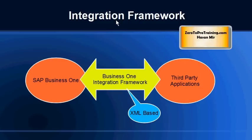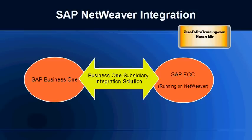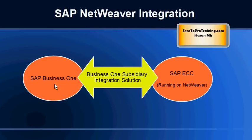SAP Business One comes with an integration framework, and it's called Business One Integration Framework. It is XML based, and you can easily integrate SAP Business One with third-party applications. Using Business One Integration Framework, I can easily integrate SAP Business One with, let's say, Oracle E-Business Suite. But what if I want to integrate SAP Business One with main SAP ERP software? Do I have to go through the same integration framework? No, they have created Business One Subsidiary Integration Solution. This offers easy integration of SAP Business One with main ERP software from SAP, which runs on NetWeaver.